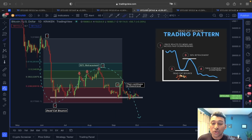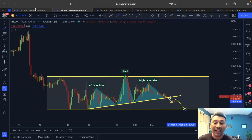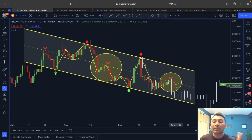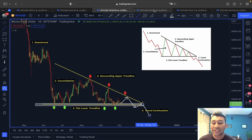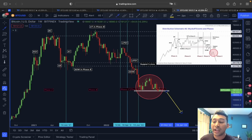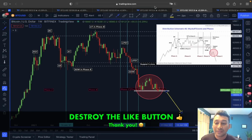So here in the immediate short term, please keep an eye around this 18 to 19,000 range, because we want the price to hold that area. But once we fail to hold that support line, please be careful, because all are flashing a corrective movement or a free fall type of scenario for Bitcoin. So please do not over leverage yourself at this current stage.